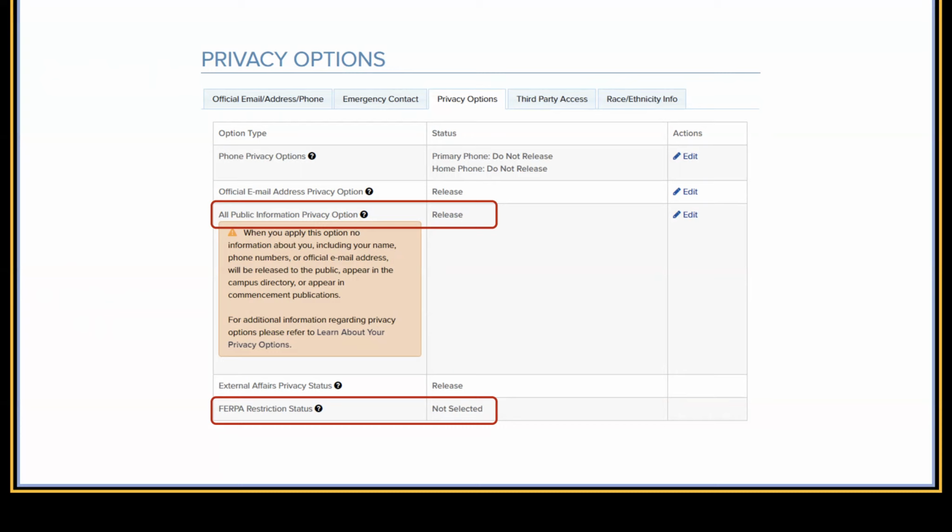And then all the way at the bottom under FERPA restriction, you want to make sure that says not selected. If it does say selected, you will need to go to the registrar's office in person to have that deselected. The FERPA restriction is UCLA's highest privacy setting. So that's why we need you to go in with a form of ID to have that taken off.